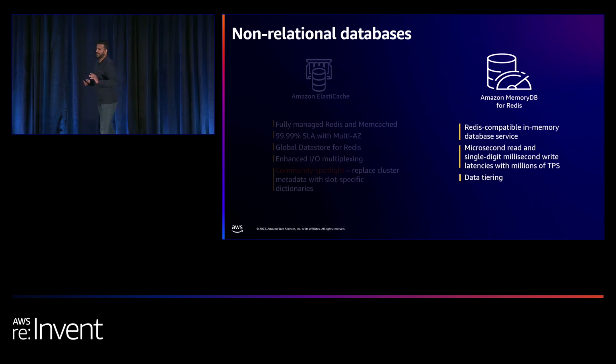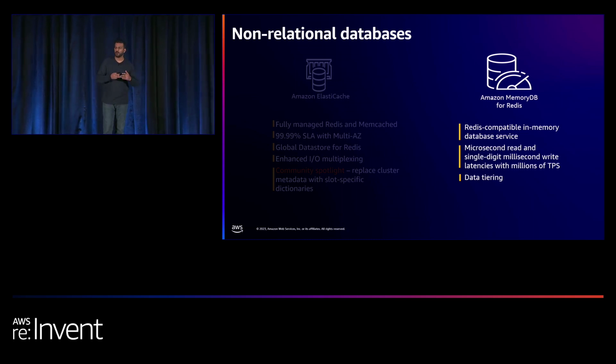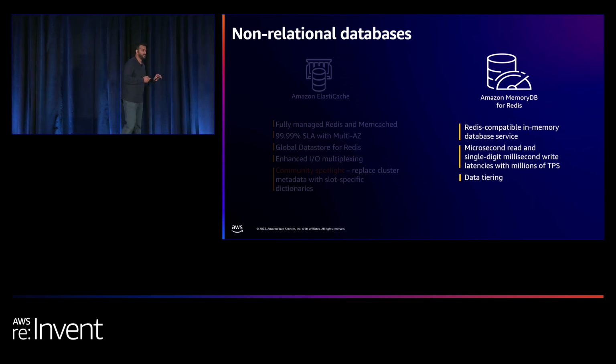Now, ElastiCache is a great choice to have as a cache in front of your database. But what if you want a database that is providing you with ultra-fast performance, like single-digit millisecond writes and microsecond read performance? So that's where Amazon MemoryDB for Redis can be used. Amazon MemoryDB for Redis can provide you this fast performance because all of your data is in memory. It is compatible with Redis, so any application that today works with Redis should work with MemoryDB as well.